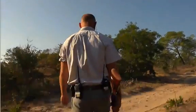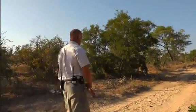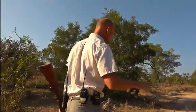Now, I've just heard a whistle from Hubert. He's busy looking for... Now, you heard me whistle just in answer to Hubert. He's acting as our security, basically. We need a three-man team on walk, and that's because quite often myself and Dave are so engaged with you that it becomes quite difficult for us to keep a good situational awareness, is what they say out here.